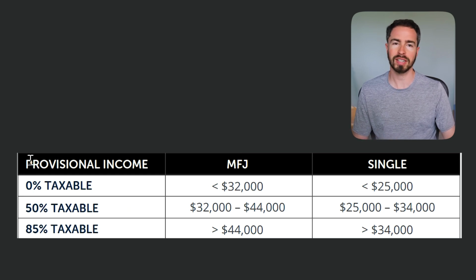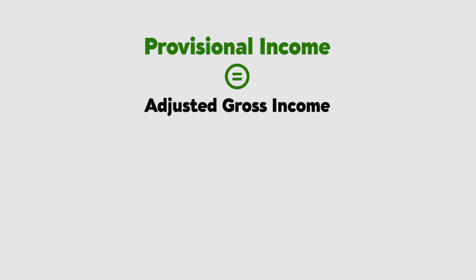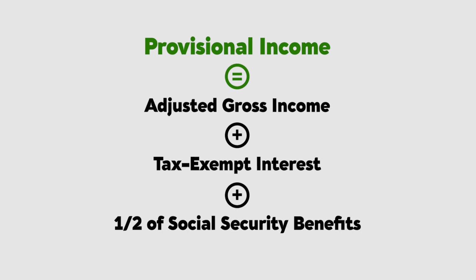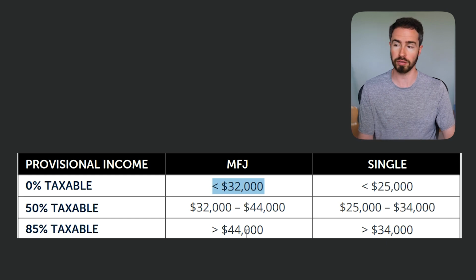So the important thing to pay attention to with Social Security is provisional income, which is going to be your adjusted gross income plus any tax exempt income and half of your Social Security benefits. So if you're married filing jointly and your provisional income is less than $32,000, well, it could be potentially 0% taxable. Between 32 and 44,000, up to 50% taxable, and then above 44,000, 85% taxable.